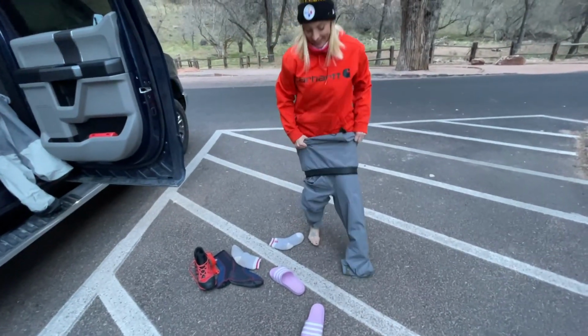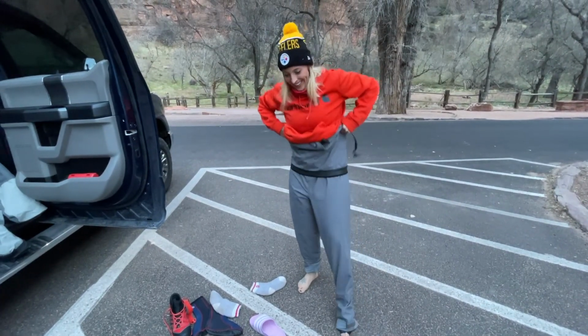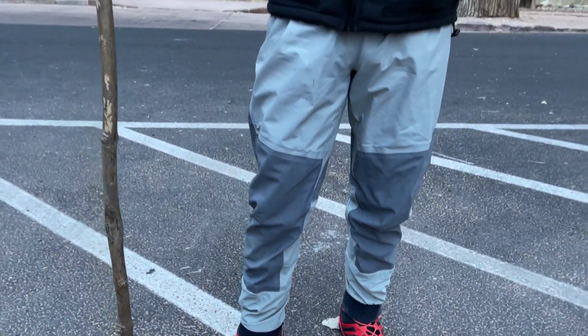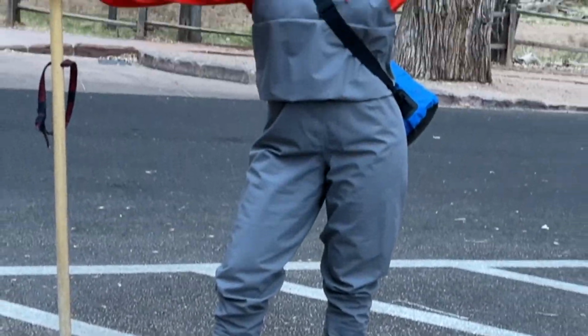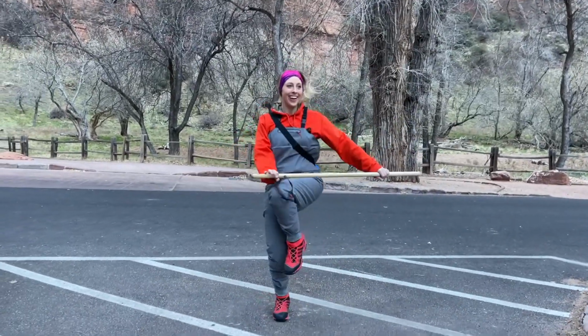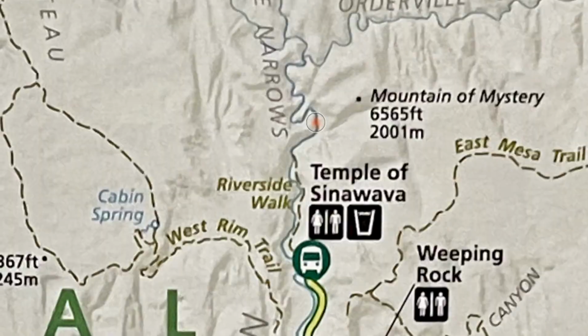So we grabbed our gear from Zion Outfitters on Monday afternoon and we started the hike on Tuesday morning. We were in the parking lot, we got our gear all on so we would stay nice and dry and warmer. And once we were ready to go, got our stylish dry gear on, we started the hike.